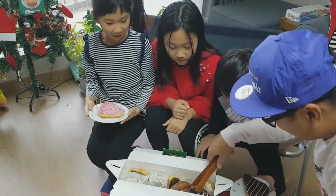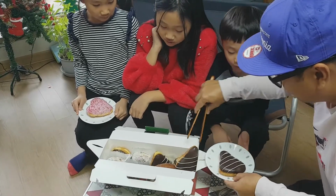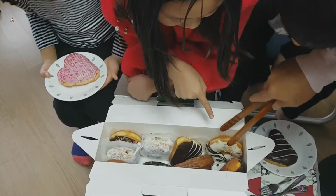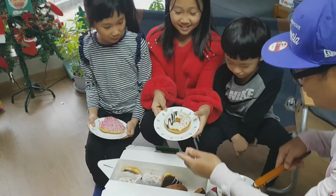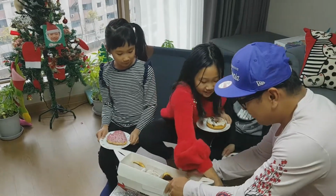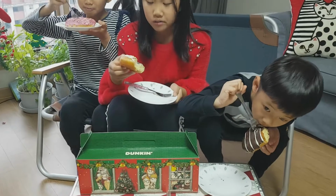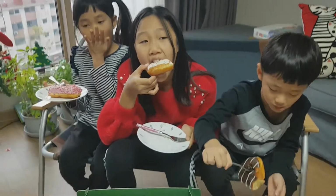Okay, I change. Oh no, okay, sure. Let's exchange. Okay, choco heart. And how about you, Reina? What do you like? This one? Wow, it's a candy, like a candy crush. Ooh. Good. Okay. That's good. So eat now. Let's eat. So you like it? Yes. You like your donuts? I love it. Okay.